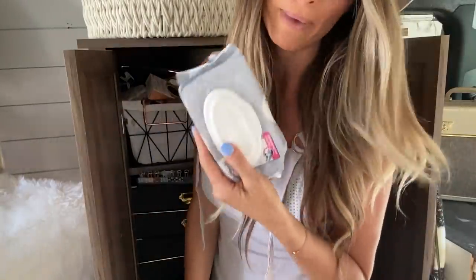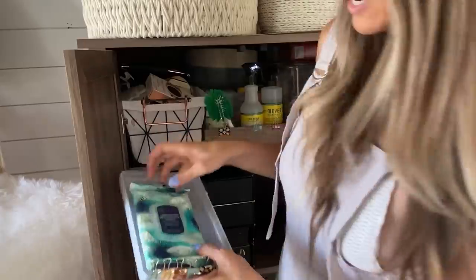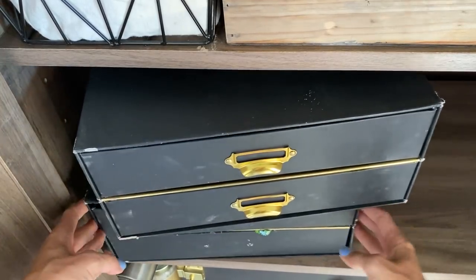This is how I wipe my ass. The pits and the bits, like when I don't shower for a couple days. These are actually really, really good. You should try them out. They're like little deodorant wipes. Oh no, this is coming apart. Oopsie daisies. Probably from going like this every day.